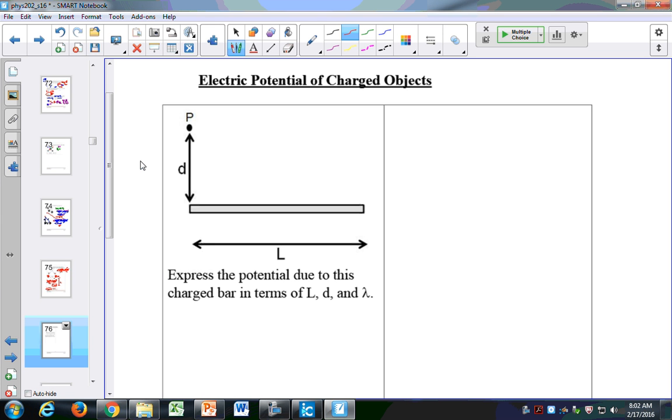Our basic process on this is going to be to break this up into little pieces like that, and then at each point we'll say, what is the potential due to that part? What is the potential due to that part? What is the potential due to that part? And then just add all of those up. It's an integral, right? That's what we do when we do integrals. We divide it into differential elements, and then we integrate across that entire object, adding up the potential that we want for each part.